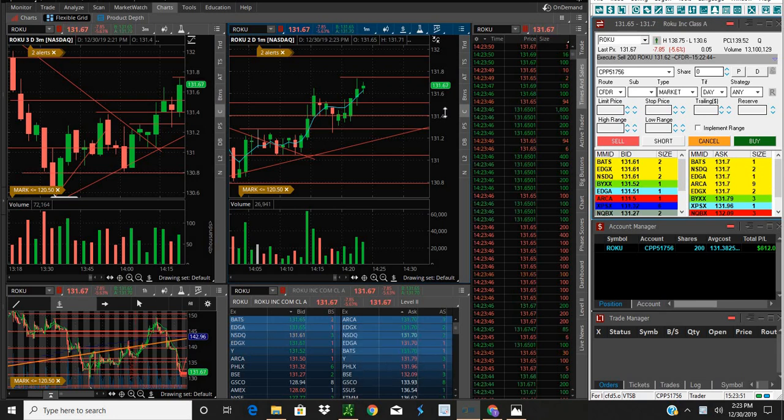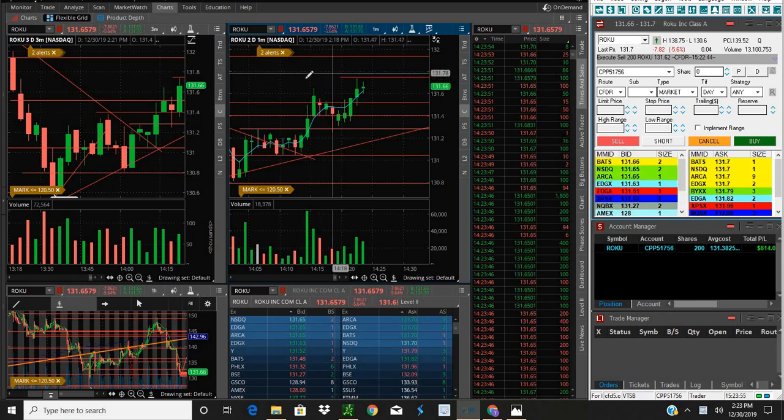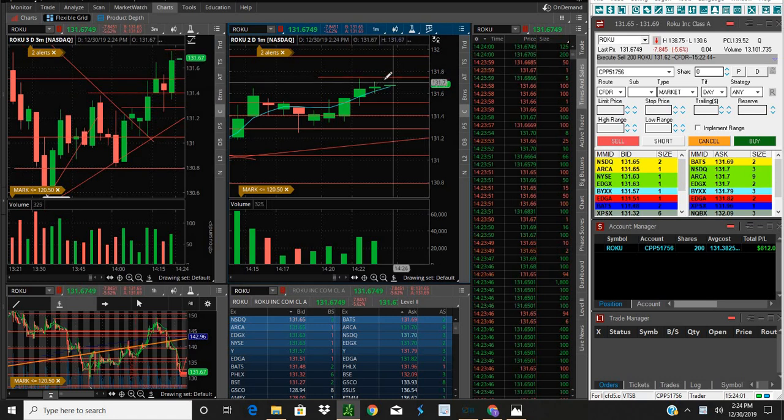See if we crack the 74, 75 area. Right now we just tested 75. We had some supply up there, but I didn't see too much supply up there, so we could get through them. They might be hitting, you guys, so we're going to watch.